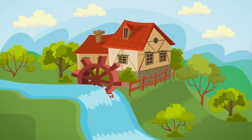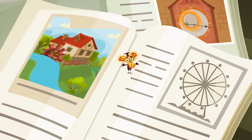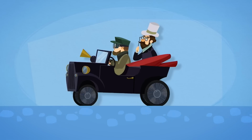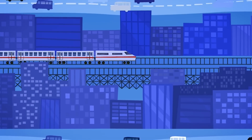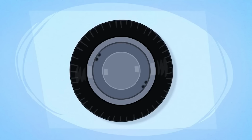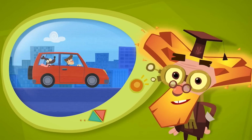Potters, mills, clocks. There are just so many different uses for a wheel. And with the steam train, steamboat, and cars, wheels spread all over the world. They even reached the planet Mars. The wheel really is one of the simplest and yet most amazing of all human inventions.